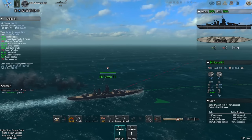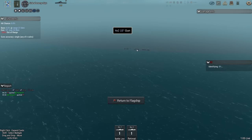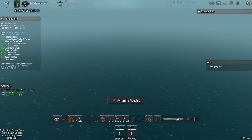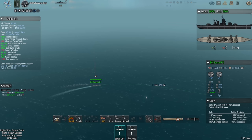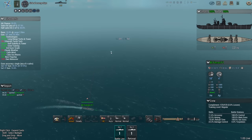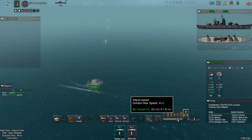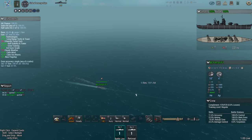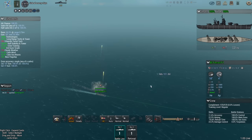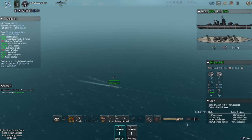First salvo out. 2.5% chance to hit. What's their firing range? 24. Yeah, I would love to stay outside of range of that, but that means I'm going to have to sort of angle away from the target and make sure that they cannot get too close. I mean, I am far faster with my battlecruiser, but my accuracy at this range is not great. That's kind of the problem.